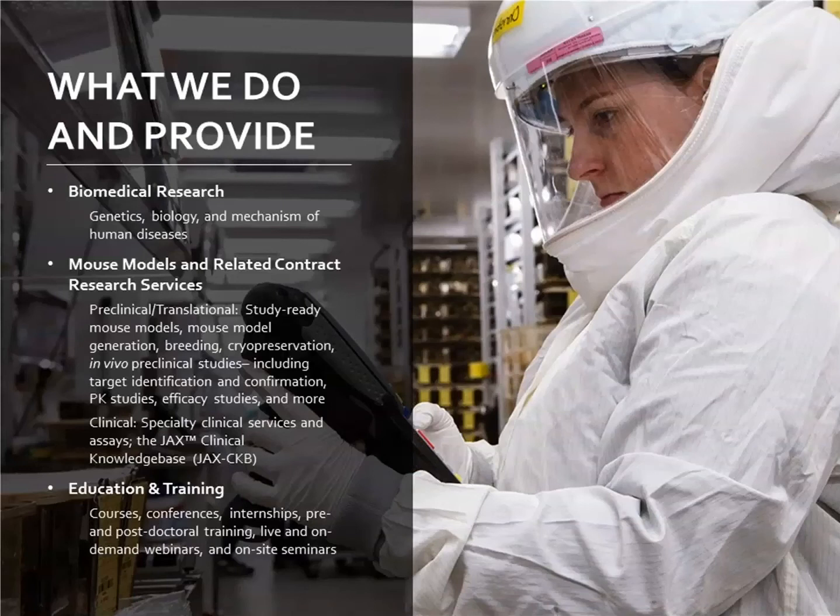Our resources include a wide array of mouse models known as JAX mice, a variety of contract research services to support mouse-based preclinical research and translational efficacy studies using either your own mouse models or JAX mice, and several databases with freely available, publicly accessible, comprehensive mouse model-related information. The third aspect of our mission is to share our expertise through scientific education and training programs such as courses, conferences, internships, pre- and postdoctoral training, on-site seminars, online learning resources, and also live and on-demand webinars such as the one that you are watching today.